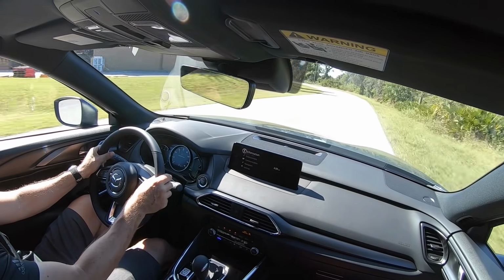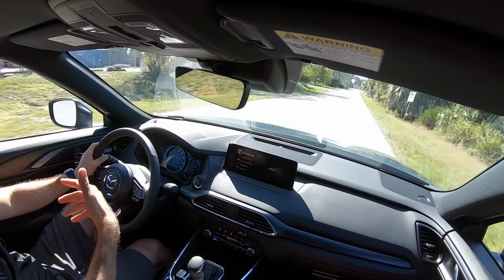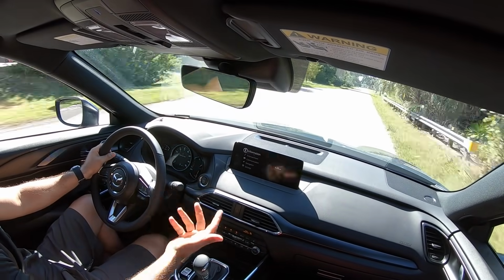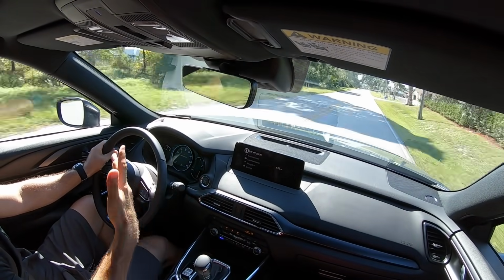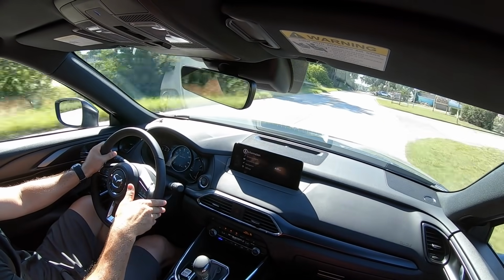Going around this bend right here, nice and planted, and that's where the Mazda products really show their true value, is in the handling and what you're getting feedback-wise to the steering wheel, which is great.